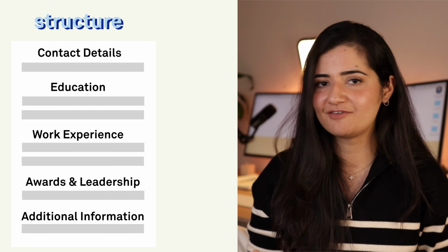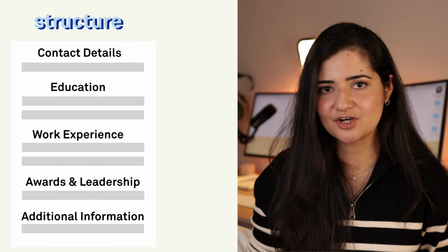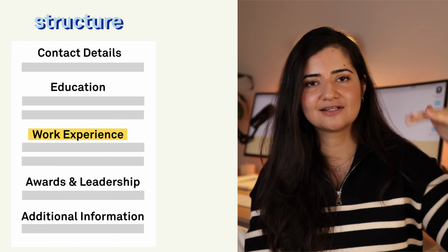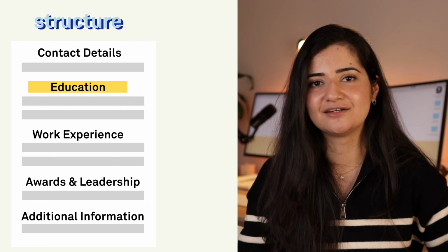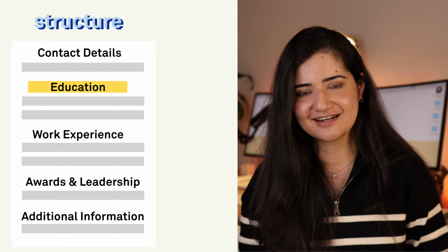If you're an experienced professional already into your first or second job, then you can move your experience section above the education section. If you're a student, then move the education above the experience. Basically, whatever you're doing right now should come first.